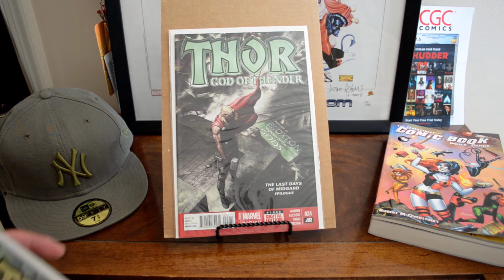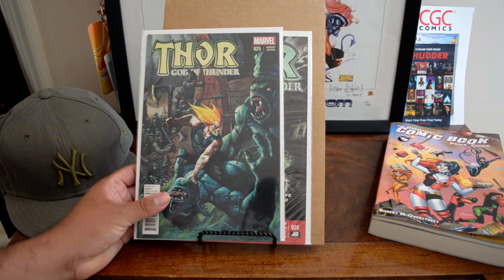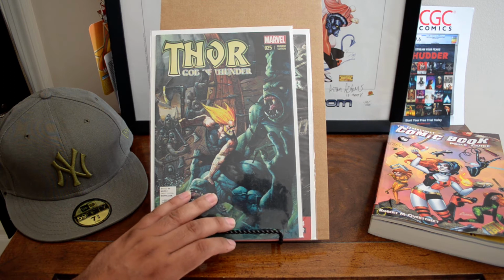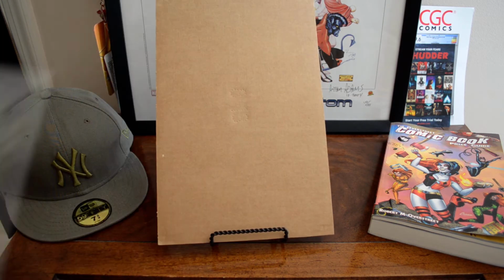I'm just trying to complete the run, believe it or not. I'm seeing the run go for a little bit of some change. Picked up this 25. I believe this was the cover B variant. I'm not sure if it was a ratio variant. But this is an early appearance of Jane Foster, the female Thor. So I thought I'd add that to the PC.